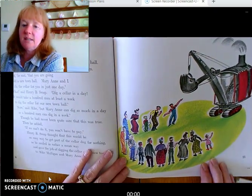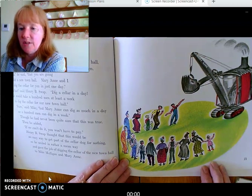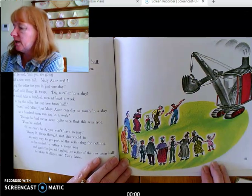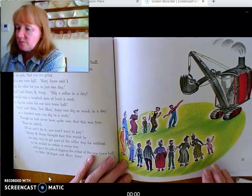Those would be like the county commissioners or the city council, those kind of people. They're in a local government. They're making a decision about this.